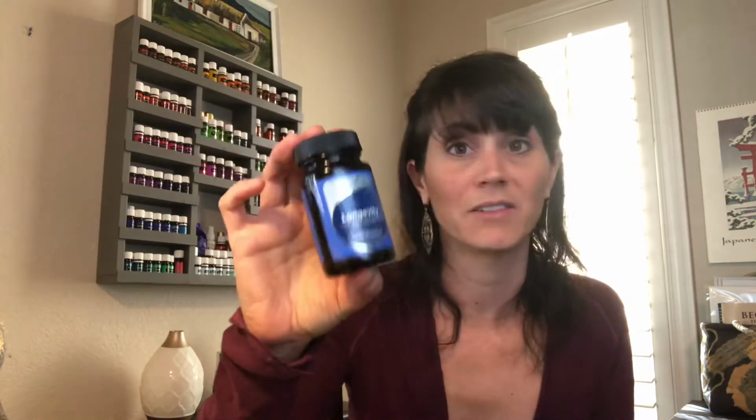And again, if you don't want to use the Vitality to make your own dietary capsules, it does come in this form, which is what I absolutely love. And this is something you can take every day. It's an absolutely beautiful, amazing antioxidant blend of oils.